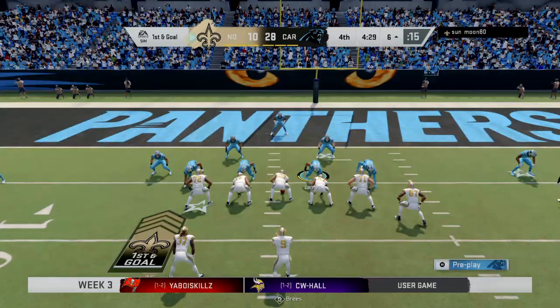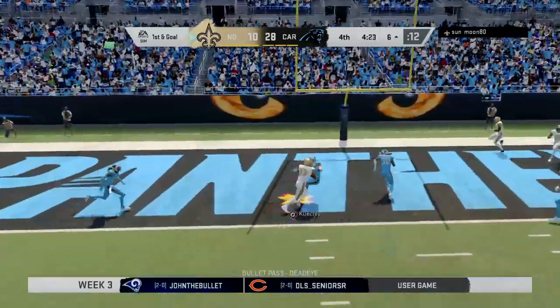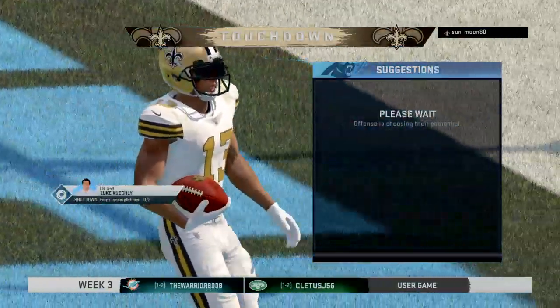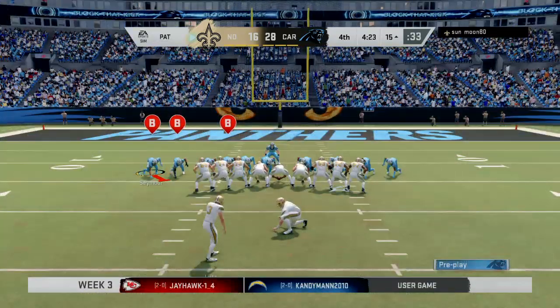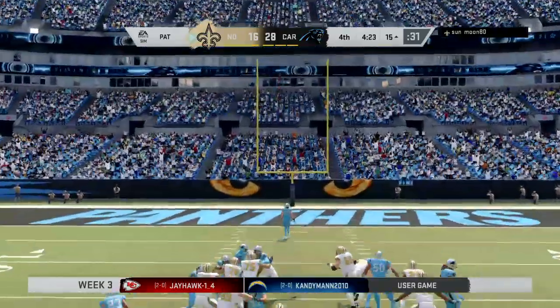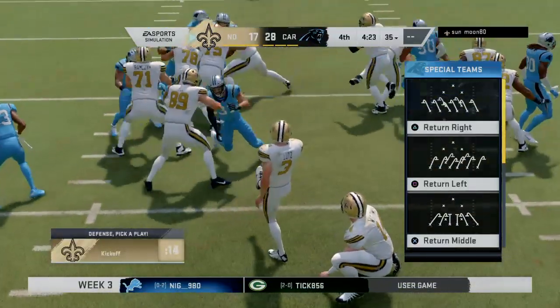5-1. Hey, Zoo. Shotgun now for Breeze. Got a man open. It's Thomas. It's a touchdown for New Orleans. Michael Thomas, his 3rd touchdown now on the year. And the Saints make some inroads here to that deficit. Lutz good on the extra point. And the lead is down to 11 at 28-17.